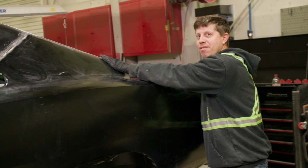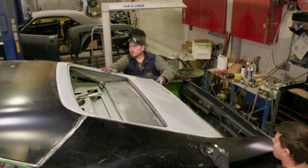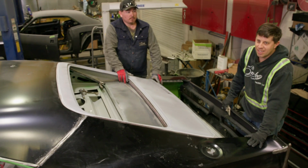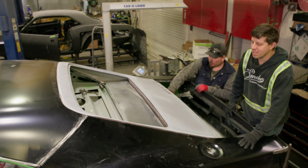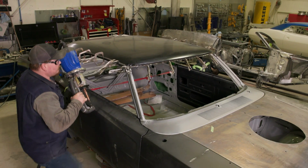We want to make sure to pre-fit everything, no matter what part it is. Every piece has to be pre-fit multiple times. This will be the second Daytona Tribute we built. Makes it easier the second time around. Now we'll be able to final fit the roof and the plug a little more to get the quarter panels just right. Next, we'll be spot welding the roof on.